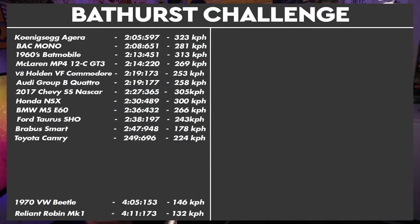So with a lap like a 2:08.6, that's actually going to put the BAC Mono at P2, which is right here up on the leaderboard underneath the Koenigsegg Agera. I am super surprised to see how quick this car actually was around the track, but after seeing the results, I'm not really too surprised. It's a very funny one.